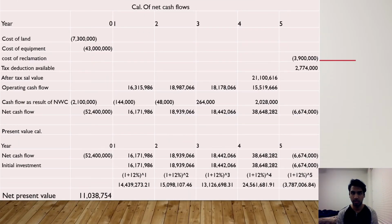This is the last major slide, the net cash flow for the net present value. We have everything up here, and we're considering 5 years, because at the end of year 5 we need the reclamation and the tax reduction. The main purpose of this calculation is to find the net cash flow. We got the operating cash flows and the cash flows from net working capital. Then we use the net cash flows, add them to the initial investment, and calculate the net present value. I calculated the net present value through the calculator, but I also calculated it through simple math techniques, and I got the same answer.